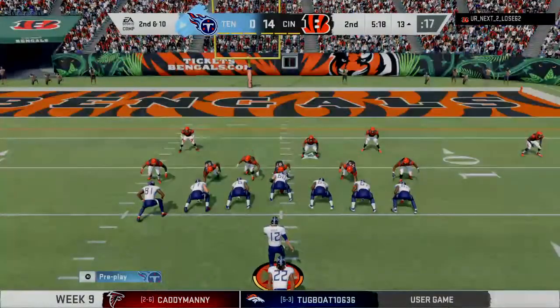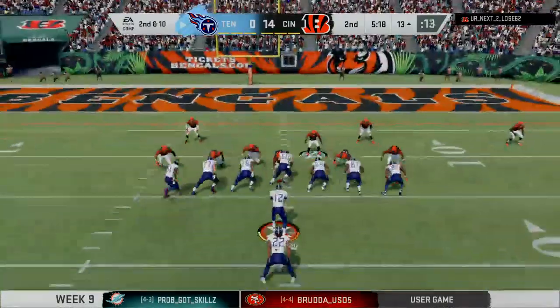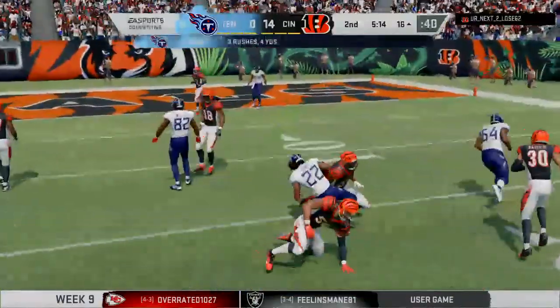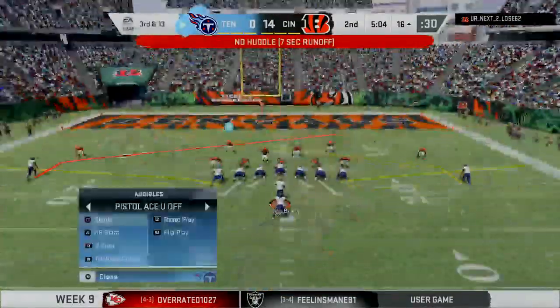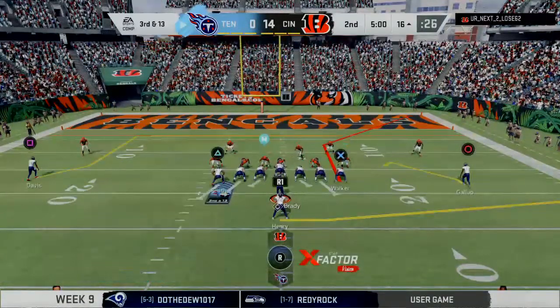Brady's incompletion on first down leads to a 2nd and 10. Watch out, watch out, watch out. Henry out of the pistol. And he is going to be stopped cold behind the line of scrimmage. That's a big loss of 3, and it brings up 3rd down.